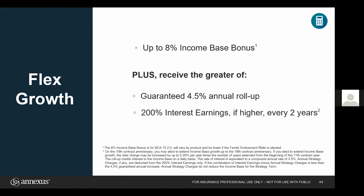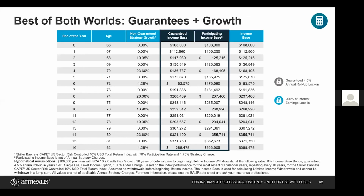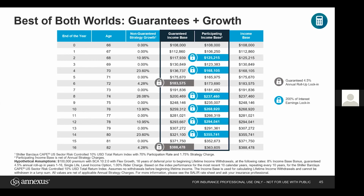Now, we also have the Flex Growth, which has, also that up to an 8% income-based bonus. We're going to get the 4.5% roll-up and then 200% index earnings if it's higher than the 4.5% roll-up every 2 years. So again, let's kind of see how this one will play out. So if we take a look here in this scenario, we're going to lock in the 4.5% growth on some of these down years because that's going to be a better value for the client. And on these up years, we're giving the client 200% of the interest earned on the index, and we're crediting that to their income base. So it's really a great value for a client where they can take full advantage of those up years while still having the safety in those down years.